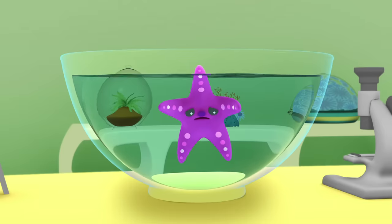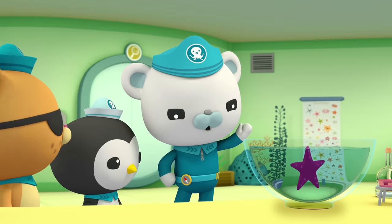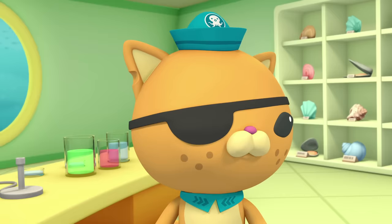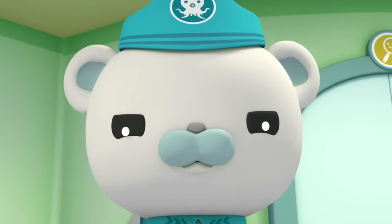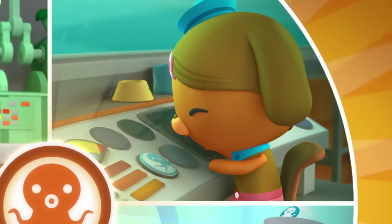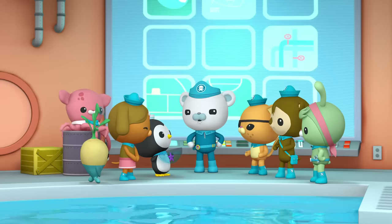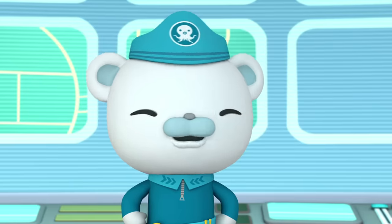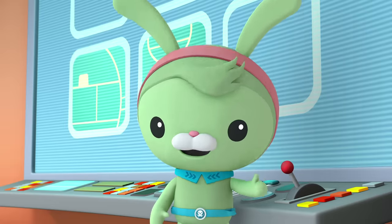I miss my family, and they must be so worried about me. I want to go home. On my honour as an Octonaut, I promise we'll get you back home. Kwazii, sound the Octo Alert. Octonauts, to the launch bay. Octonauts, our mission is to search the ocean top to bottom for Twinkle's home. Kwazii, Peso, into the Gup-A. Aye, Captain. Tweak, open the octo hatch. Right away, Cap.